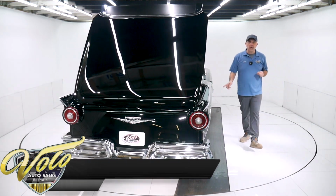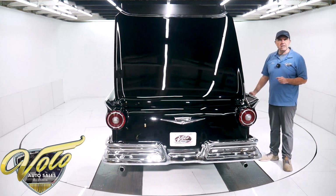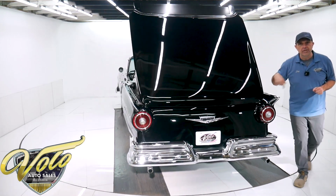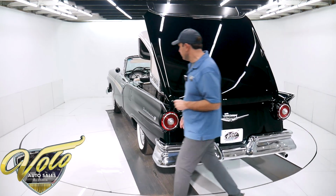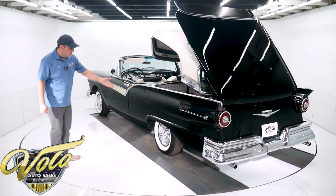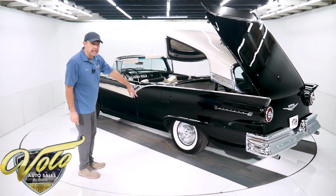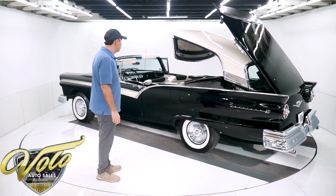The tires, they're Coker Classic radial white wall tires. There's no miles on them. It still has the nubs showing on the treads of the tires. It has the correct 1957 hubcaps. I'm assuming they've been replaced because the white paint's not flaking off. They're not banged up. They're in really nice shape.